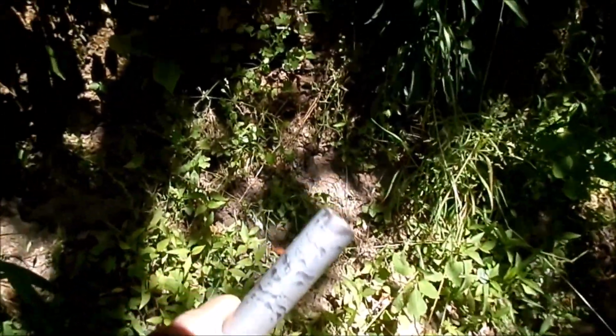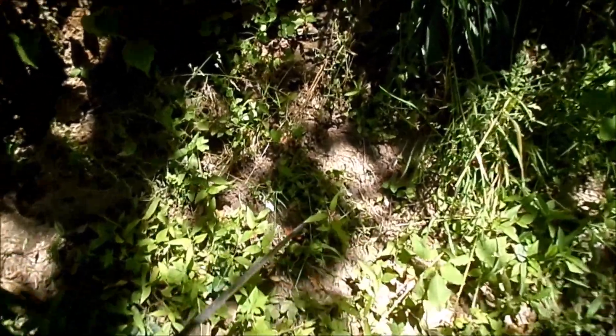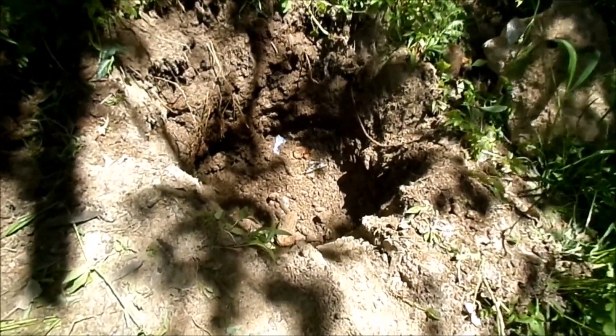Okay, I'm probing around over here. I think I got something. Okay, we got a bottle that is about 2 feet deep. Okay, I'm down there almost 2 feet, so I see that I'm hitting a virgin layer. Yeah, I'm not thinking it's really a very good spot.